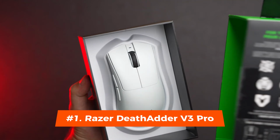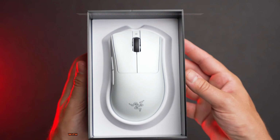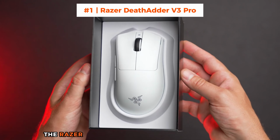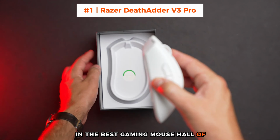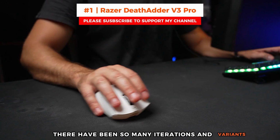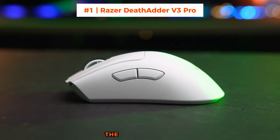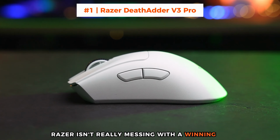Number 1. Razer Deathadder V3 Pro. With over 15 million sold since its inception, the Razer Deathadder has certainly earned its place in the Best Gaming Mouse Hall of Fame and at the top of our Best Gaming Mouse guide. There have been so many iterations and variants of the legendary mouse, and with the newest one, the Deathadder V3 Pro, Razer isn't really messing with a winning formula.